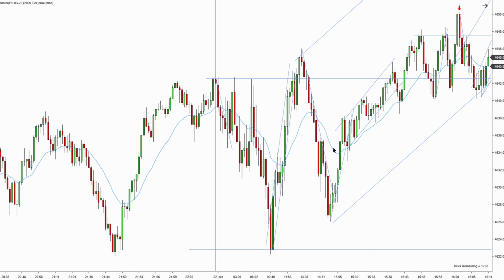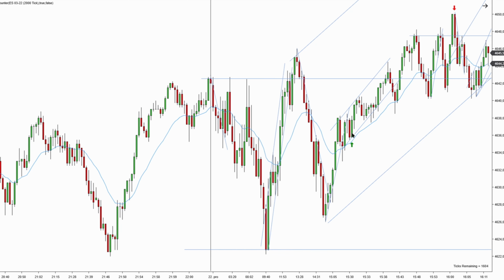So this is a completely different context. This is the same pattern, a second entry short, but under the wrong context. If it closed below EMA, I could go short, but it closed above the EMA. This is now a short trap. So this is a high probability setup to go long. It happened right at the open. This is the area where the US stock market opens and price continues working higher.